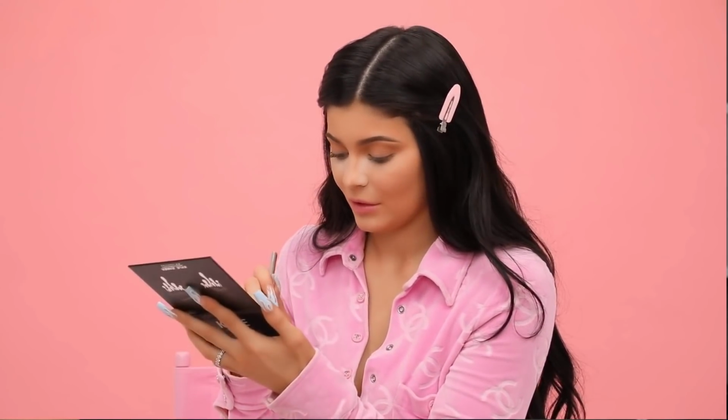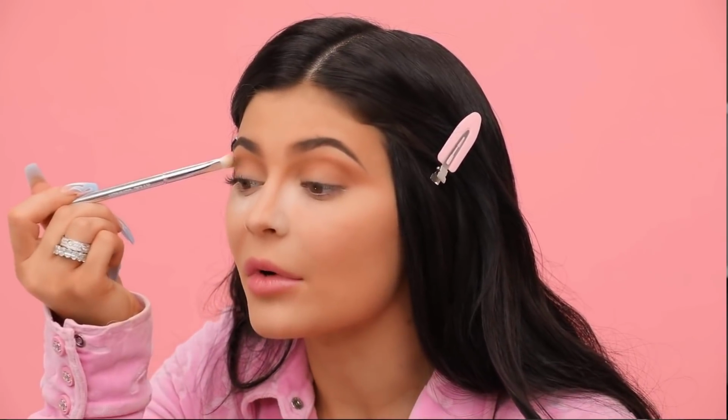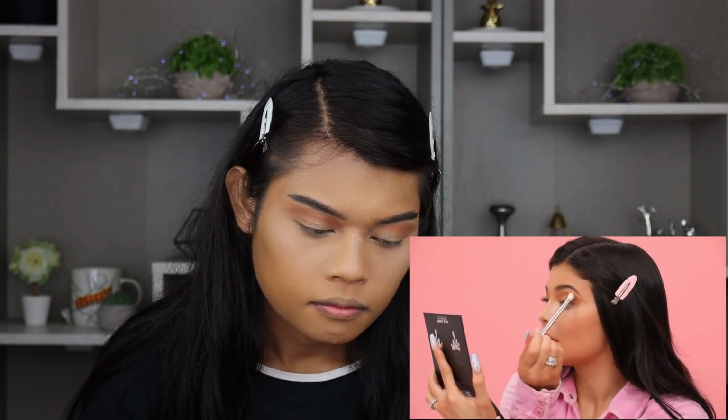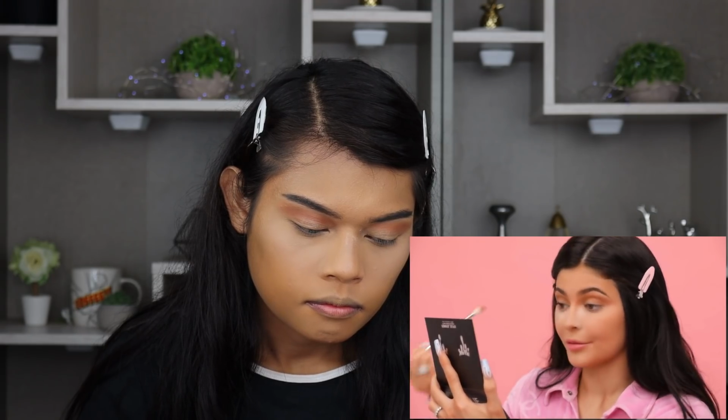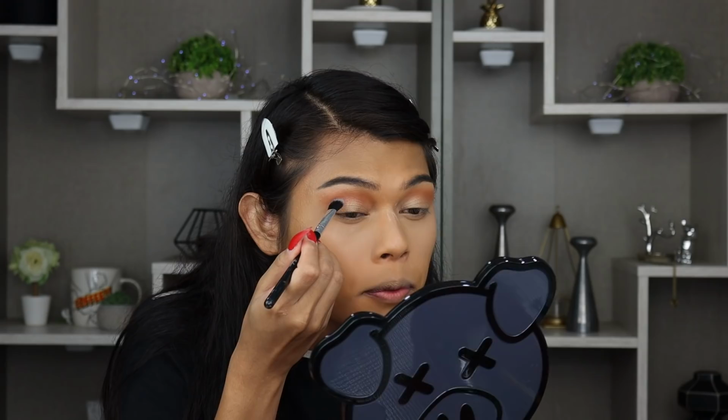Alright, so now that we have the shimmer on the lids, let's see what's next. I'm gonna take bronzite, which is like a really dark brown. I'm gonna take the tiniest bit and put it in with this blotter brush, which is number 13. And then after I place it exactly where I want it to be, I'm gonna take my bigger brush, which is number 15, and just do a quick blend. Okay, so what she does, she takes bronzite, which is a dark brown, which looks like this, and then a flatter brush. So we're gonna just take that on a flat brush and then map out where we need to put it. She puts it here on the crease, just the tiniest bit.